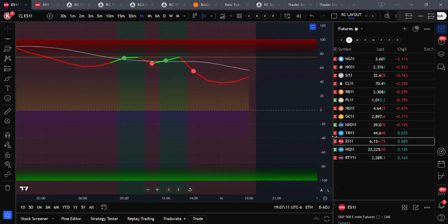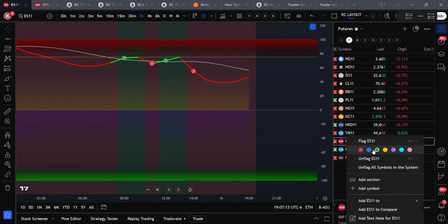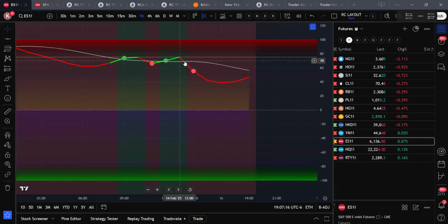So if you are not sure, you can just keep it somewhere, something like yellow. That means you don't know if it will drop or go up. There is no clear direction. If there is a nice gap between these two, then we know it is bearish. But the gap is getting closer. It is going close to the white line. So again, there might be a possibility NQ can go up and then drop.